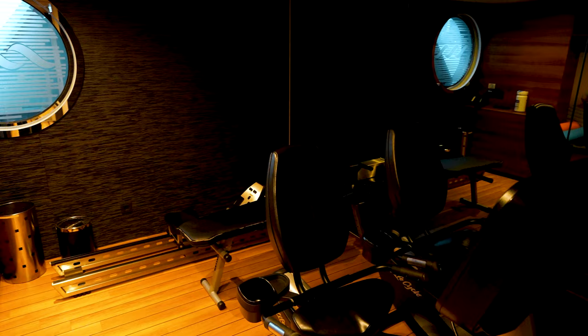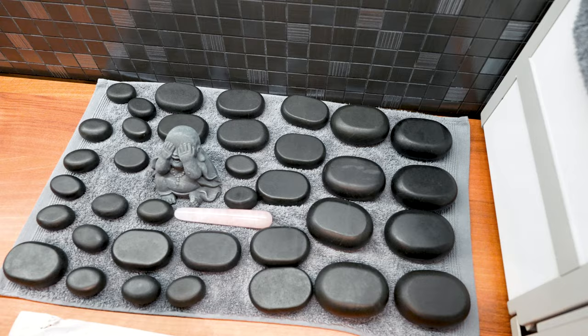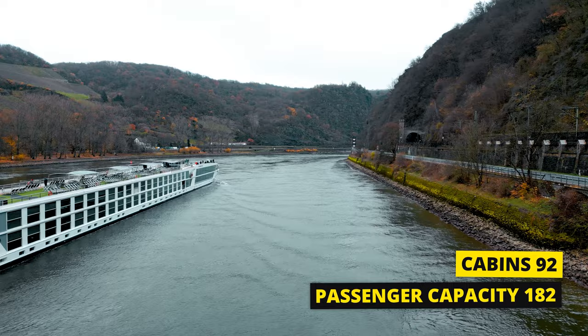And here we have the gym with two bicycle machines, a rowing machine, and a bench with free weights. And let me show you my favorite room, massage therapy. The ship has in total 92 cabins and the passenger capacity is 182.